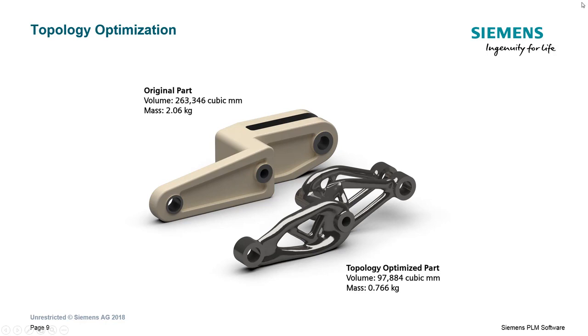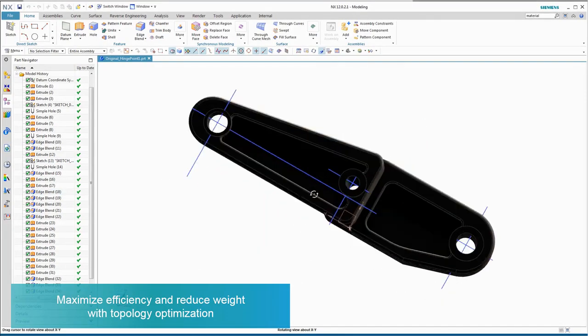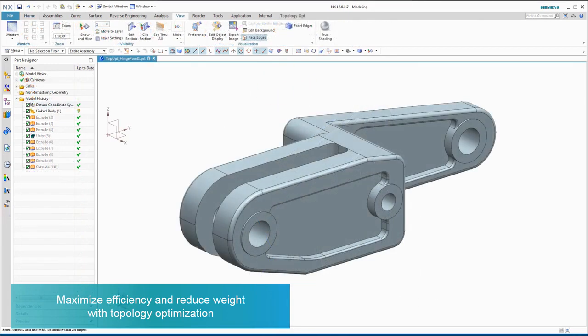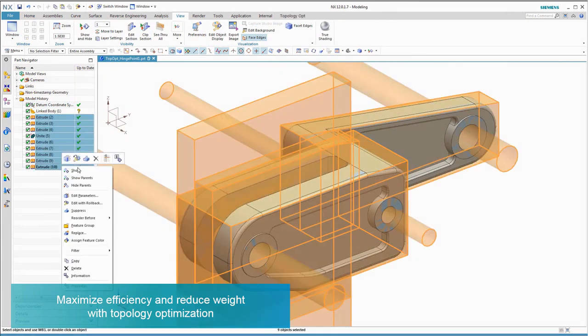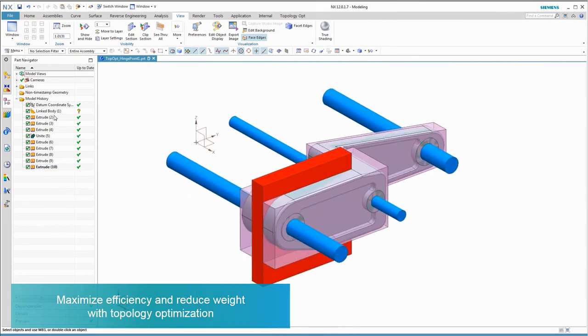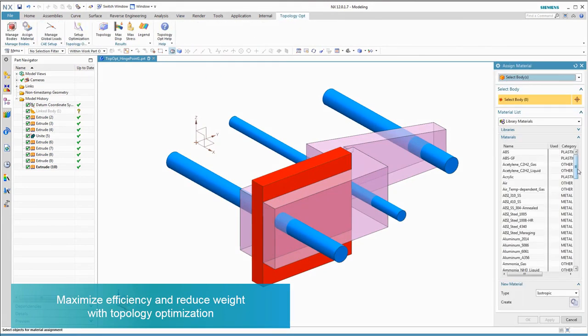So to look at what this looks like inside of NX, here we're inside NX again with the original part, sort of a bracket. And what we're going to do is create a work envelope around that bracket. The pink area you see here defines the extents of the final part. Red area is keep out area, and the blue areas are pins. And we're going to assign a material. I think we already have it assigned in this case, but we're going to assign a material, steel. And then we're just going to tell the system to run.